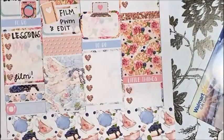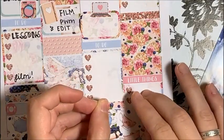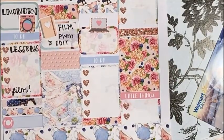We'll see. And then I think I have this little sliver of washi that I'm gonna put at the bottom because I don't like that it's just that weird empty space down there, so I'm gonna finish it off like that, okay? And that is that. So I'm gonna zoom out.